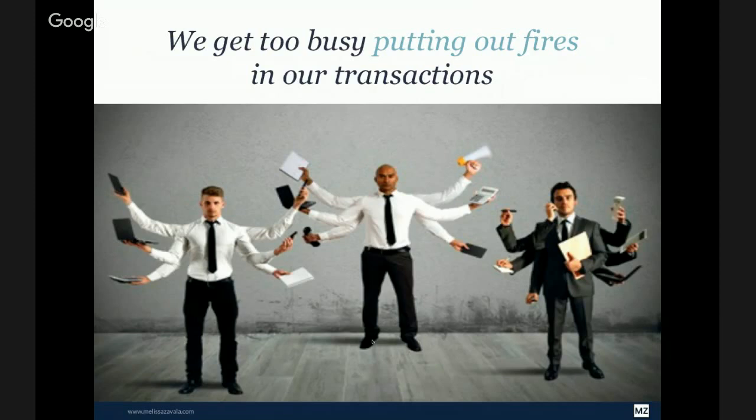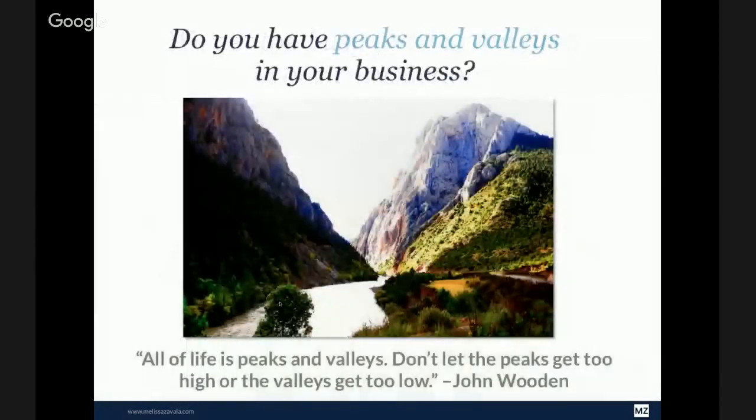All of a sudden he has a seller that doesn't want to pay the commission he agreed to pay contractually. So you could spend the whole day focusing on all of that drama. And then what happens is you're so busy putting out fires in your transactions that you're not putting new business in the pipeline, which is going to be a huge problem. I was talking about how we get so busy putting out these fires in these transactions, and what it does is it really creates peaks and valleys in the business.